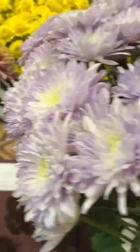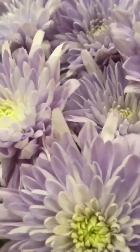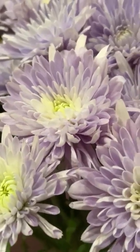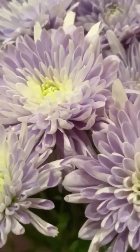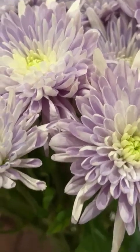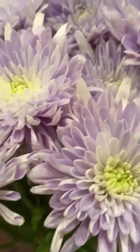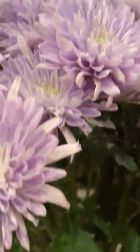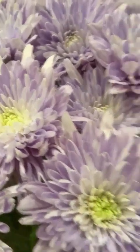Then this is a new series that is going to be a favorite. This is the first one. It's called Blue Ocean is the series, and then the actual name is Opal. And look at that soft lavender with the green center. And again, very long laterals, super healthy foliage. It's going to be a favorite for designing and obviously long lasting.